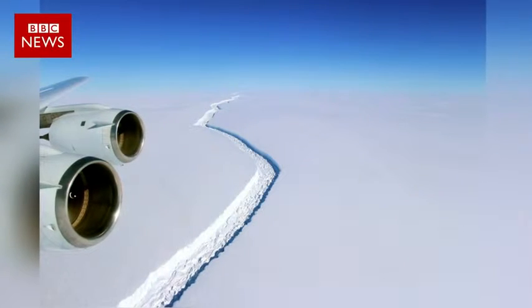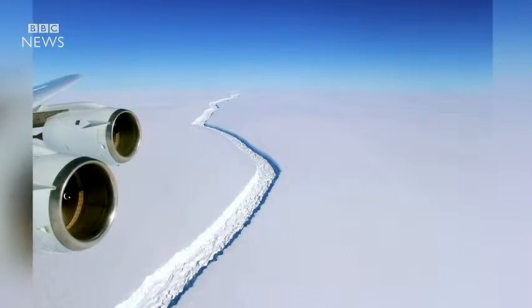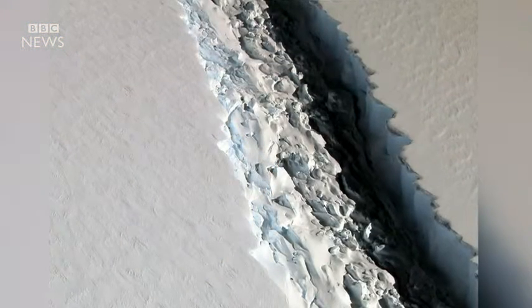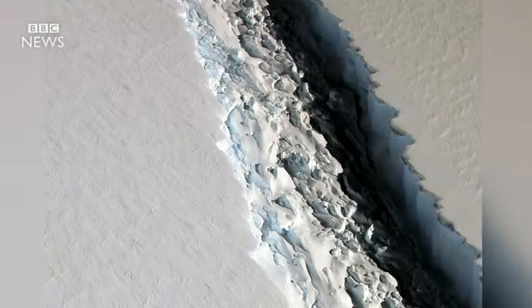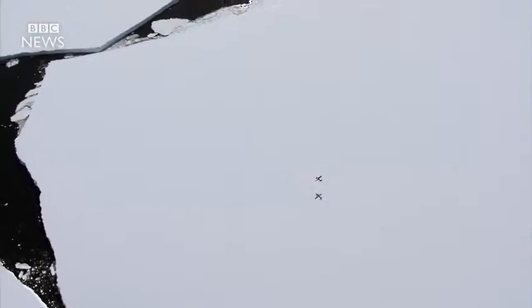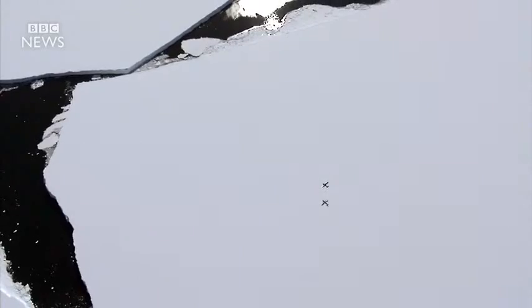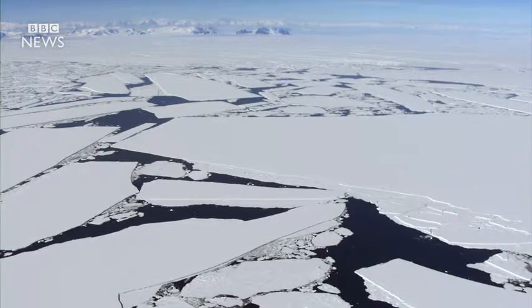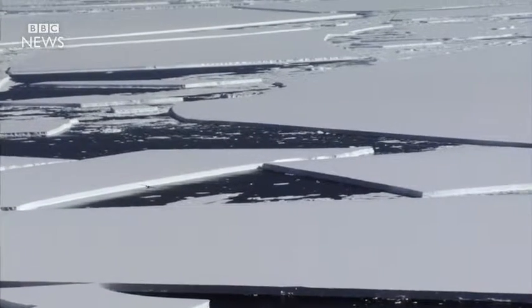Stretching for around 100 miles in length, the 100-yard wide rift in the Larsen Sea ice shelf has grown rapidly in recent weeks. Just 12 miles of frozen material is keeping this enormous iceberg from drifting away into the sea. Collapsing ice shelves are not uncommon in Antarctica. As these pictures show, these fragmentations can dramatically affect the landscape, creating icebergs of all shapes and sizes.